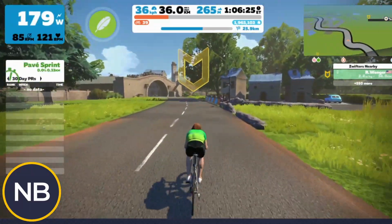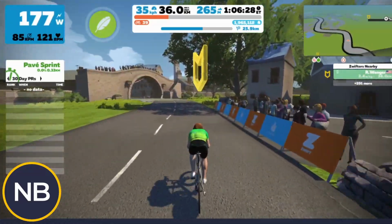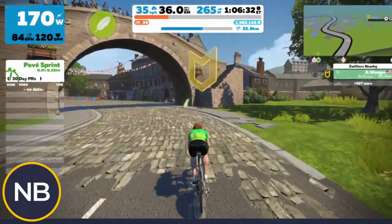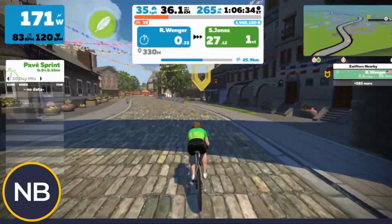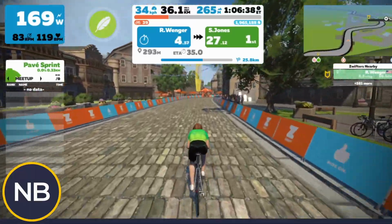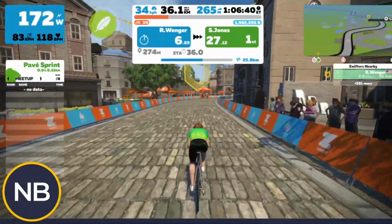Here we are coming up on the Pave Sprint. This is intermediate points for the A and B riders, but this is the finish for the C and D riders. So if you're in the C and D class, you want to make sure that you know this place really well. It is a blind finish.